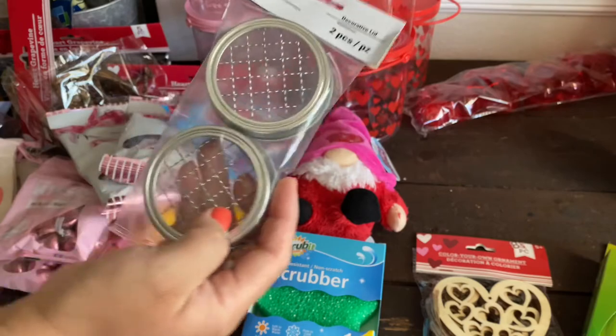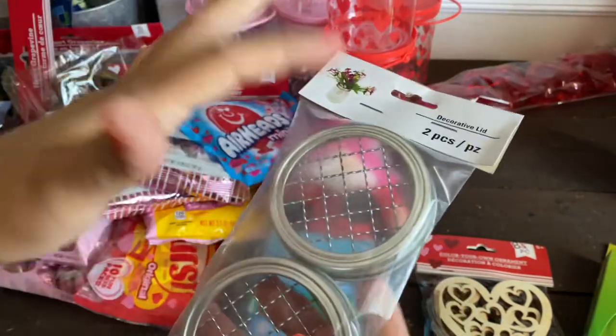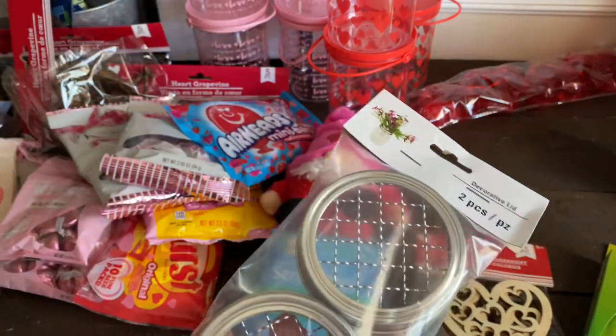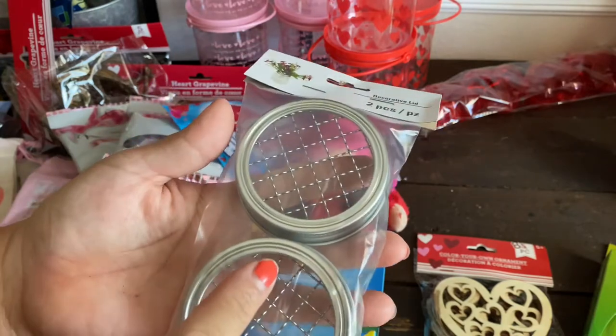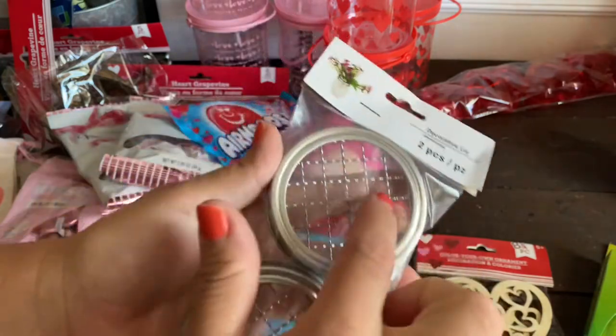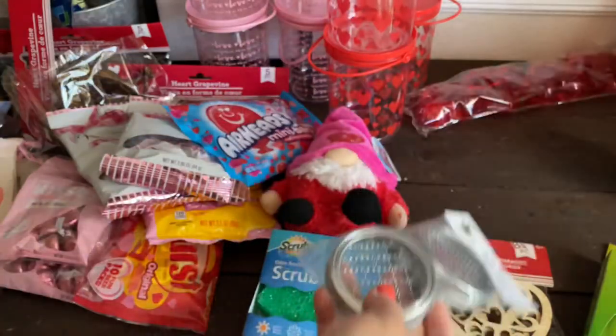I'm trying to put this back because it shows you that you can put flowers and you can rearrange them however you, oh my God, you guys, I cannot talk today. Arrange them and they won't move. So they're not gonna be moving all over the place because they're stuck in between these little squares. So I went ahead and got that.